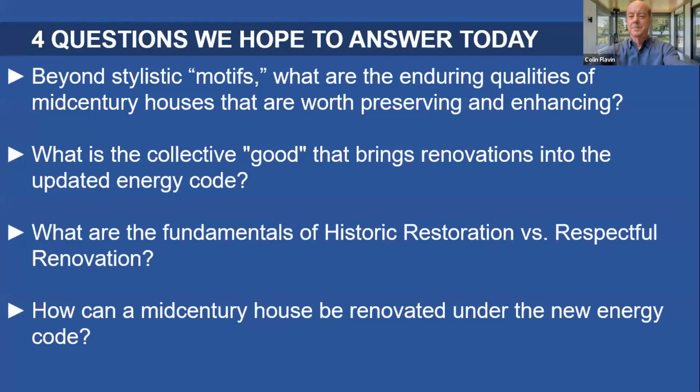So four questions we hope that we can answer today, and then there will be time for questions and answers at the end, so we can go even further if people are interested. But beyond stylistic motifs, what are the enduring qualities of mid-century homes that are worth preserving and enhancing? I think that's something that Colin is very well prepared to talk about and has a lot of experience with.